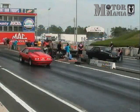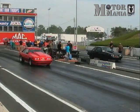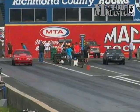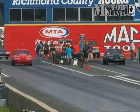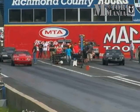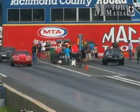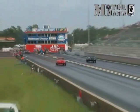Shannon Young, 5.4 with a mod motor in the left lane. Terry Shaw, 351 in the right. A 580 good for number 11 for Shannon in the VP Racing Fuel lane. The Goodyear Tires lane, a 593 good for number 14. Oh, big time red light start.